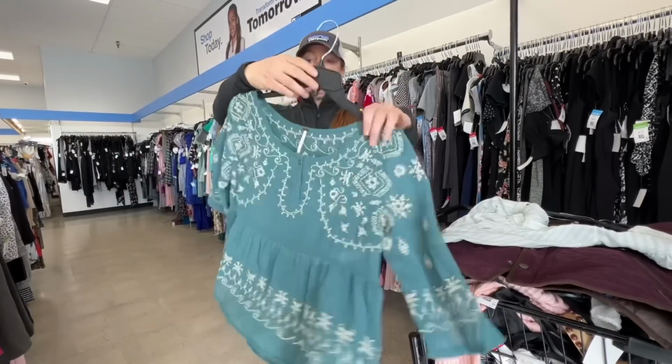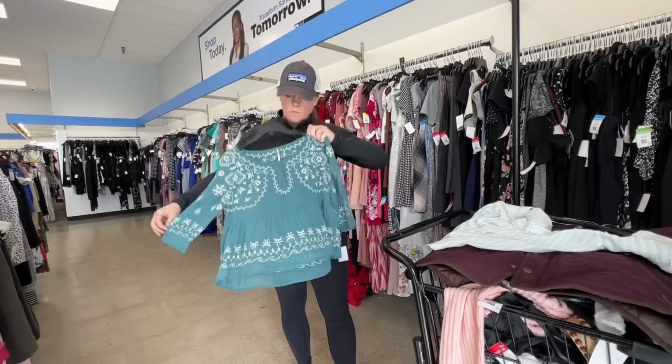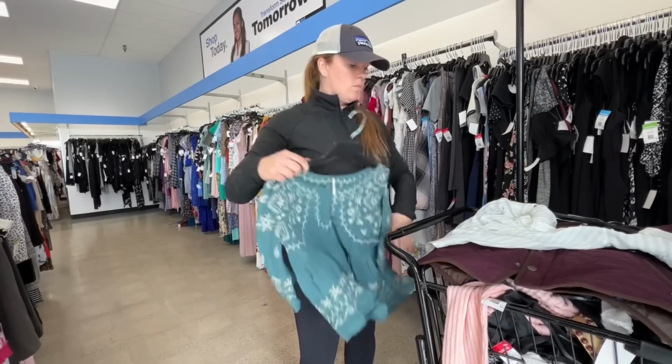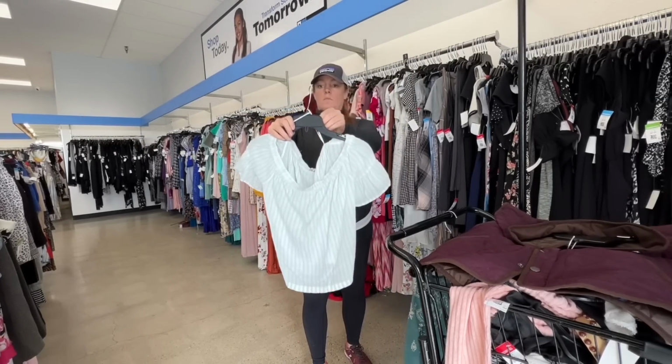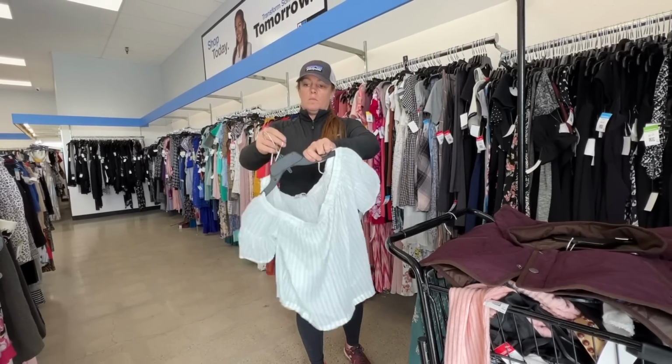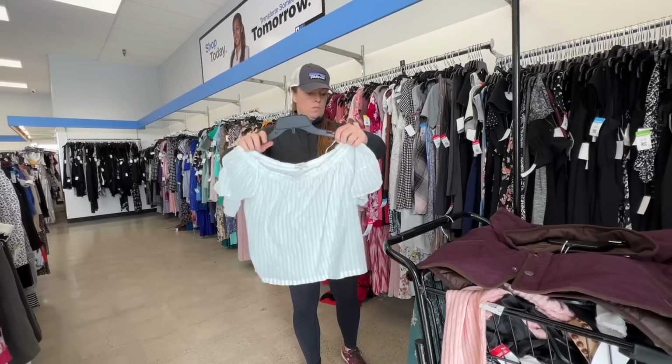Not surprising. It's got the boho look. It's a beautiful shade of that bluish green color. And I thought it was just too adorable. So I had a 20% coupon for all of this stuff. And so that one was probably going to cost me about $5, but I thought it was too cute to leave behind.